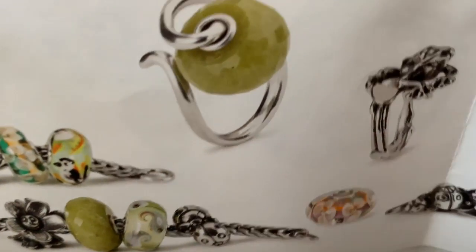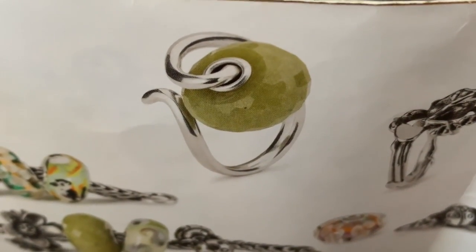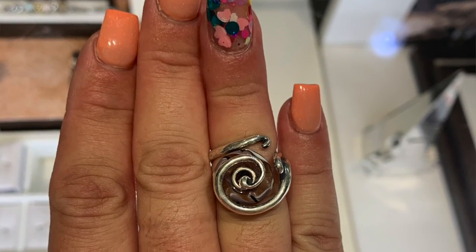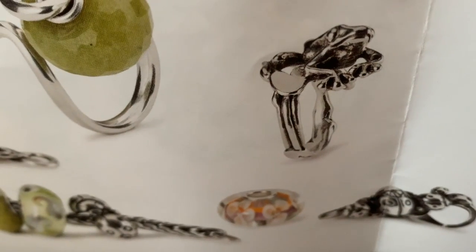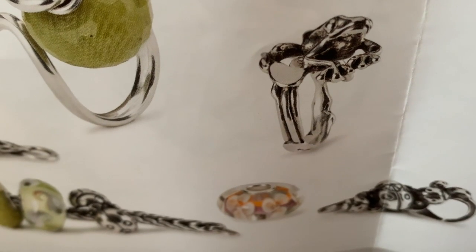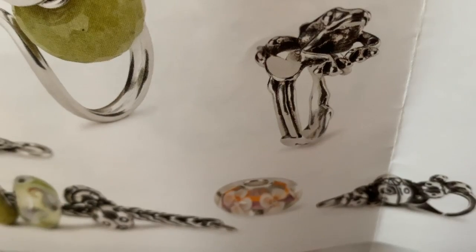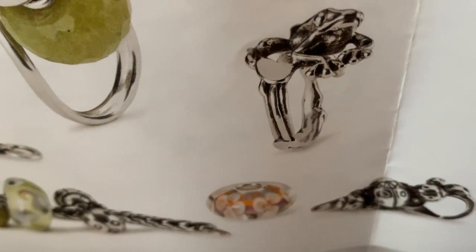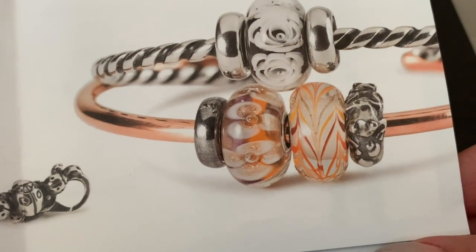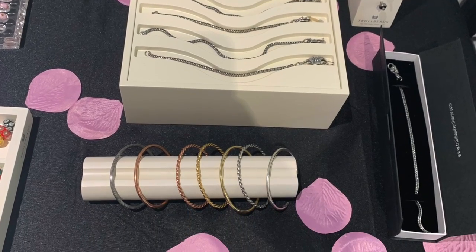They also have this very interesting ring where you can put any glass bead that you wish. And I love that because according to your outfit, you can exchange it. They also have this frog ring, which I know Ilona from My Pandora Moments also has an Instagram page, My Trollbeads Moment, which is dedicated only to Trollbeads. So hi Ilona, if you're watching. She also introduced me to the brand. And then over here we have these open bangles. The day I went to the store, I was wearing my Mores open bangle, the one with the rose.